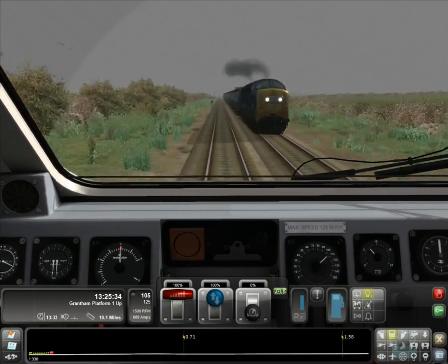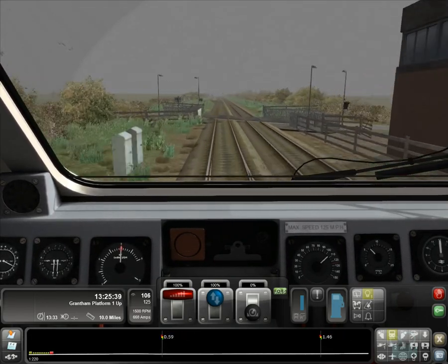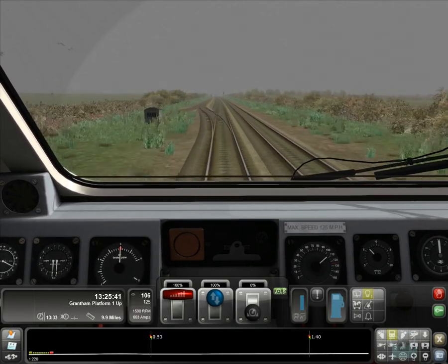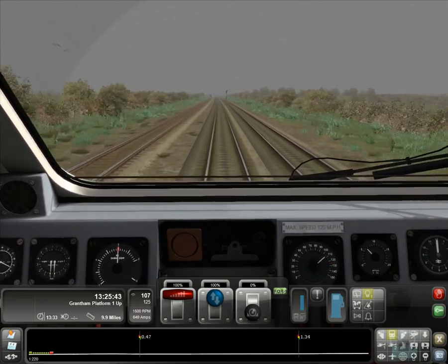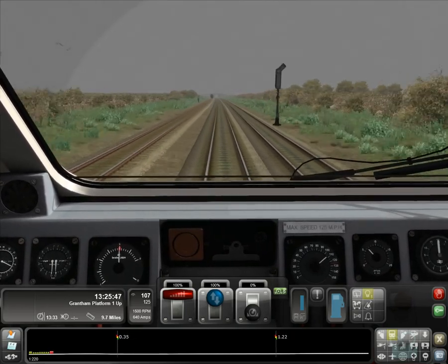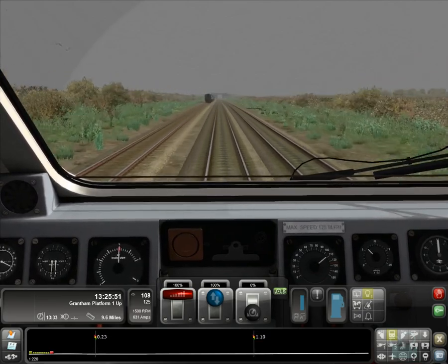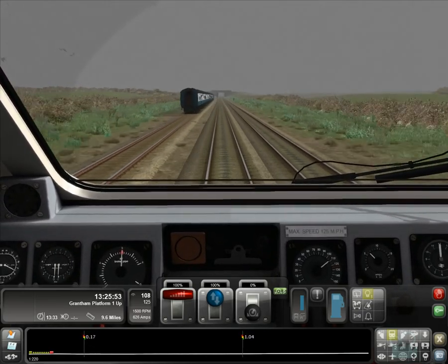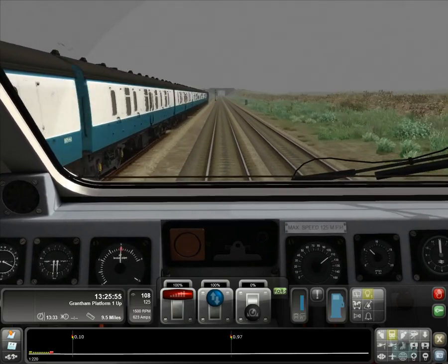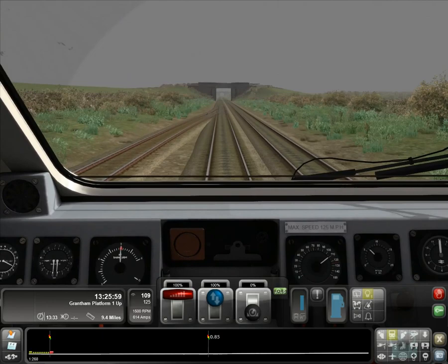Class 55 Deltic now passing us on the right. A train that would be nice to still see in service. It looks like there's a train waiting for us in the passing loop on the left. It's a Mark 1 rake of passenger carriages with a Class 47 locomotive.